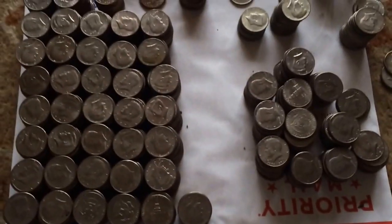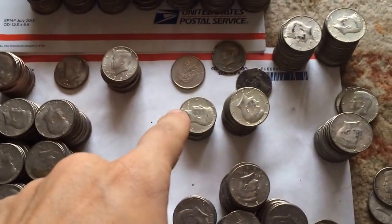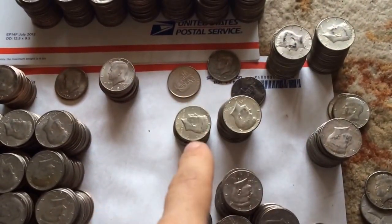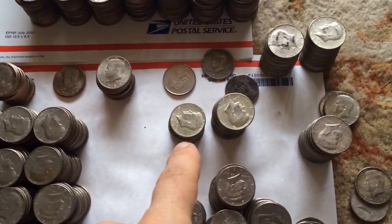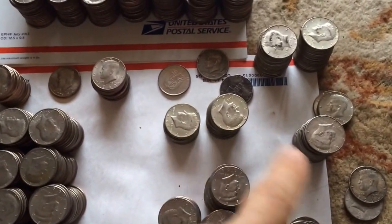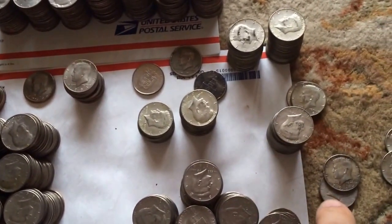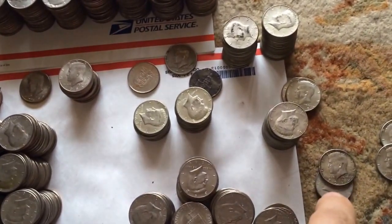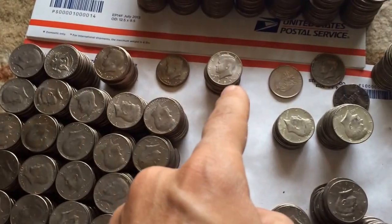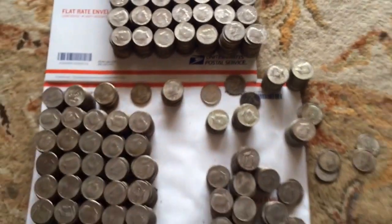So are you likely to find any? No, but can it still happen? Can it? I mean, 1, 2, 3, 4 and a half rolls of half dollars. So that is 80, about 90. It was actually a little bit more than 90 that are from 1965 to 1970. 3 that were 1964 or older, and then quite a few nice looking ones here and there. So can it happen? This is proof.